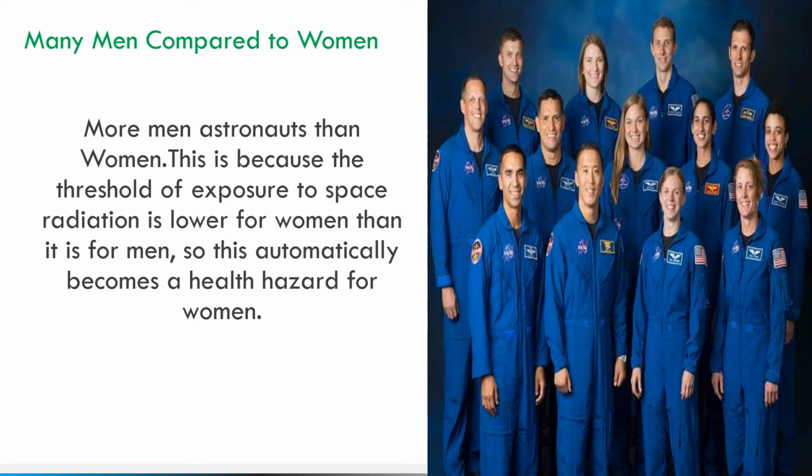Many more men compared to women. Yes, there are more men astronauts than women. This is because the threshold of exposure to space radiation is lower for women than it is for men. So this automatically becomes a health hazard for women. That's the reason women are not chosen as astronauts as often as men. Sad, but can't help it.